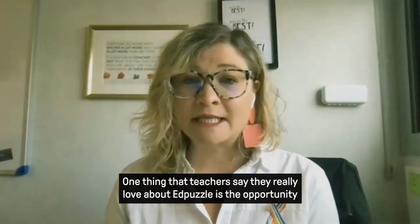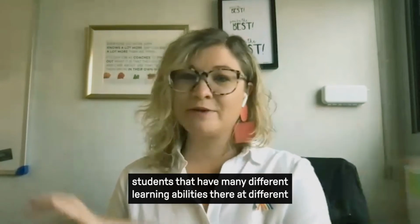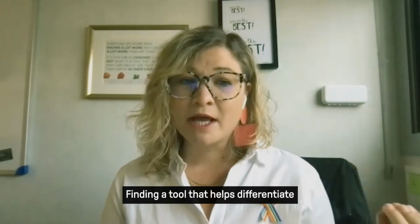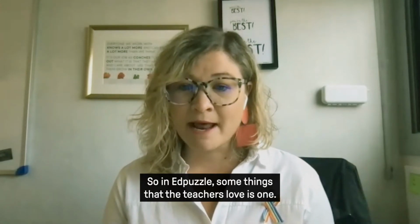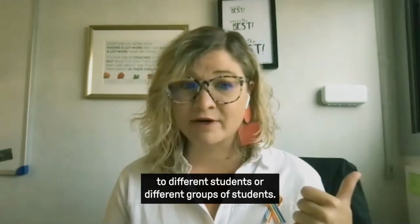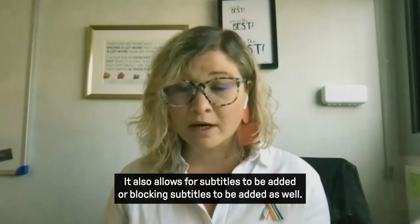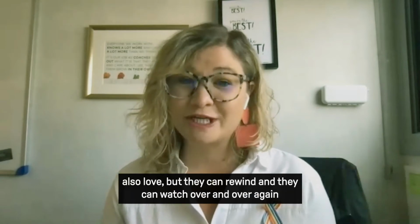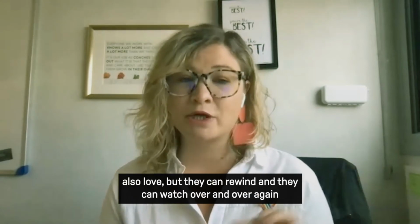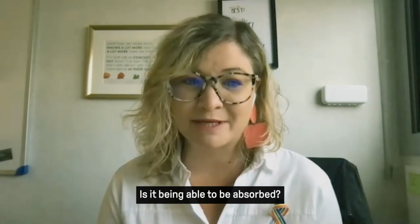One thing that teachers say they really love about Edpuzzle is the opportunity to differentiate instruction. Being one teacher in a classroom with many students that have many different learning abilities, they're at different levels, and they just have different needs. Finding a tool that helps differentiate the content that you need to deliver is always a plus. So in Edpuzzle, some things that the teachers love is, one, they can assign different assignments to different students or different groups of students. It also allows for subtitles to be added or blocking subtitles to be added as well. And then, of course, students can't fast forward, which teachers also love, but they can rewind and they can watch over and over again until that content is able to be absorbed.